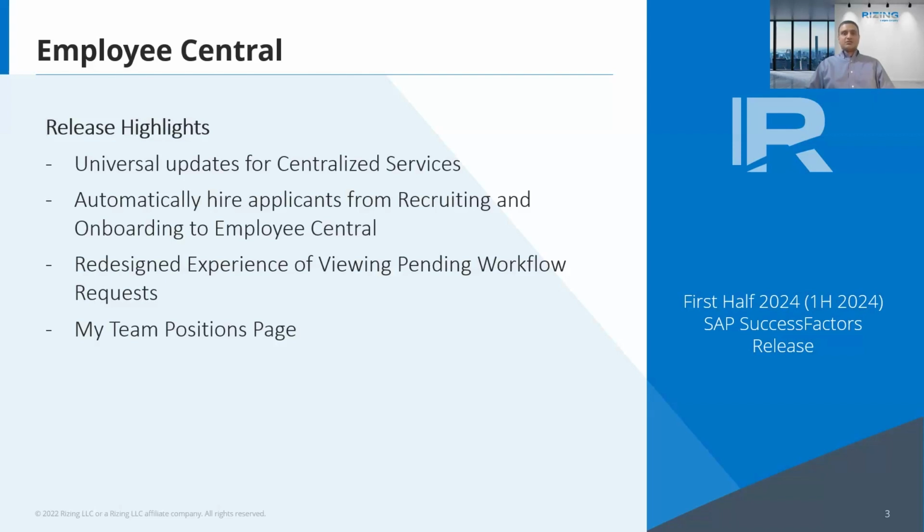Especially in case of mass onboarding, for example, in case of acquisitions. Back to you, Tim. Yep. So this is exactly what they've been looking for. This also comes with some visual updates to the Manage Pending Hires summary screen. It allows you to see those that have been hired through that automatic hire and any sort of follow-on processes that are required.